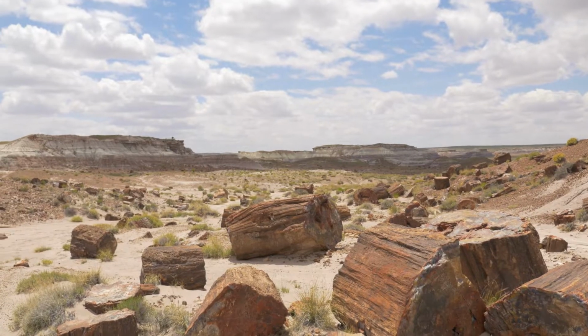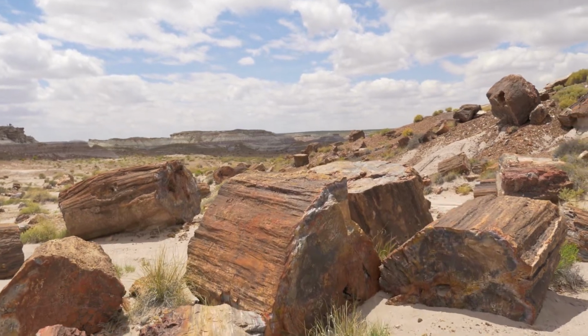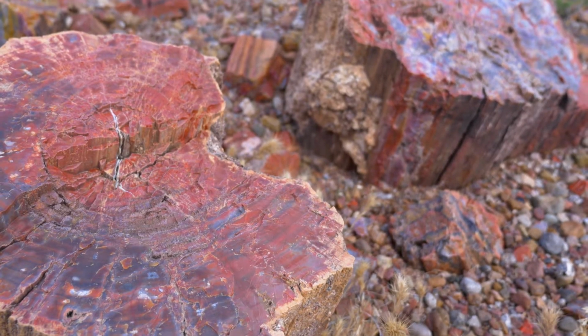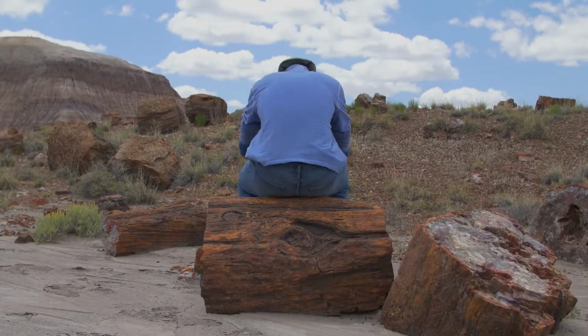of all this stuff. Petrified wood. This is petrified wood. Basically, it's a fossil of a tree that lived over 200 million years ago. If you look closely, you can see fossilized growth rings, and every once in a while, you can find some pretty excellently preserved bark patterns.